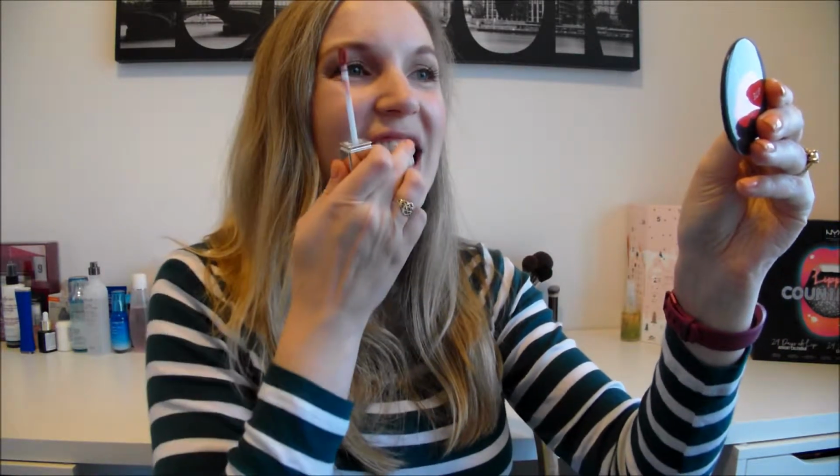Wow. So the color is very opaque, as you can see. Just one swipe, I can definitely see it on my lips. It looks to be a very beautiful color, but already I'm getting some on my teeth, so I don't love that, but let's finish, probably because I'm talking while I'm putting it on. That would probably explain it, but let me finish putting this on and we'll see what it wears like.